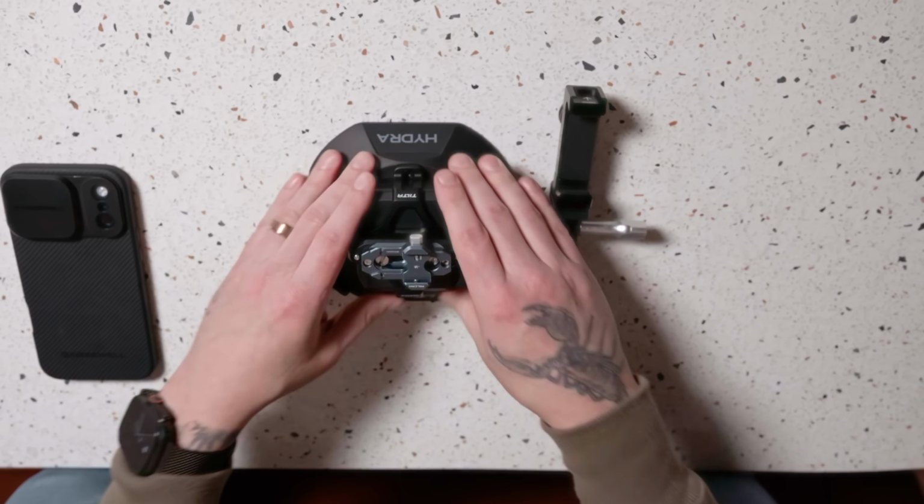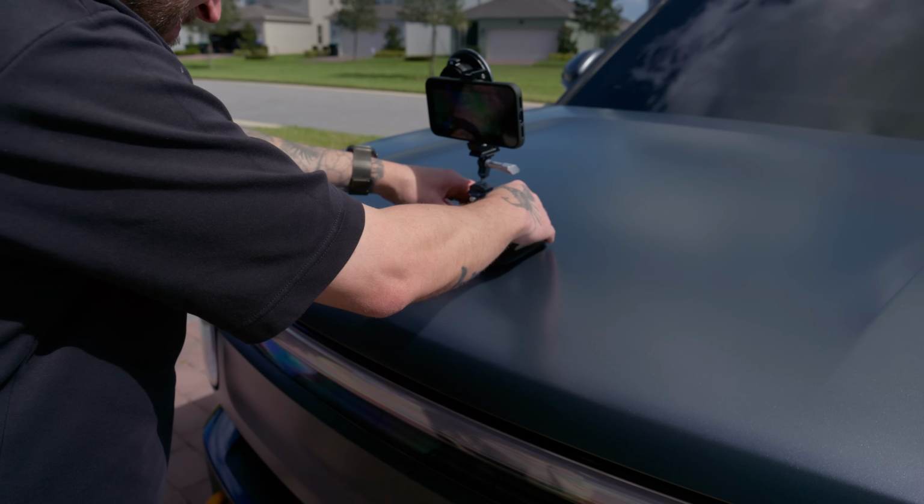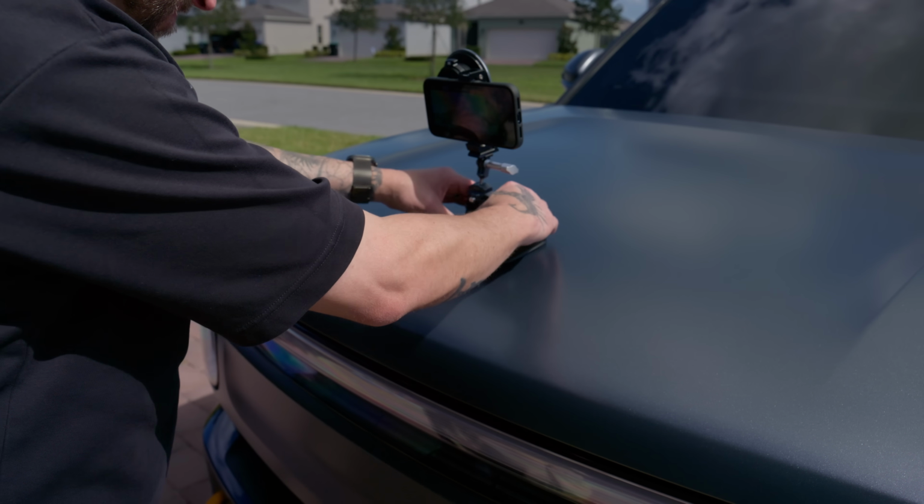If you want to mount your phone on practically any surface that's reasonably large, or you're into creating car content, whether it's vlogging on the interior or getting some awesome exterior shots, this next accessory is for you. But I gotta admit, it's kind of a hodgepodge of different parts, but it all begins with this suction cup. This is a suction cup from Tilta. It's part of their Hydra filmmaking kit, which is used to mount high-end cinema cameras to cars.